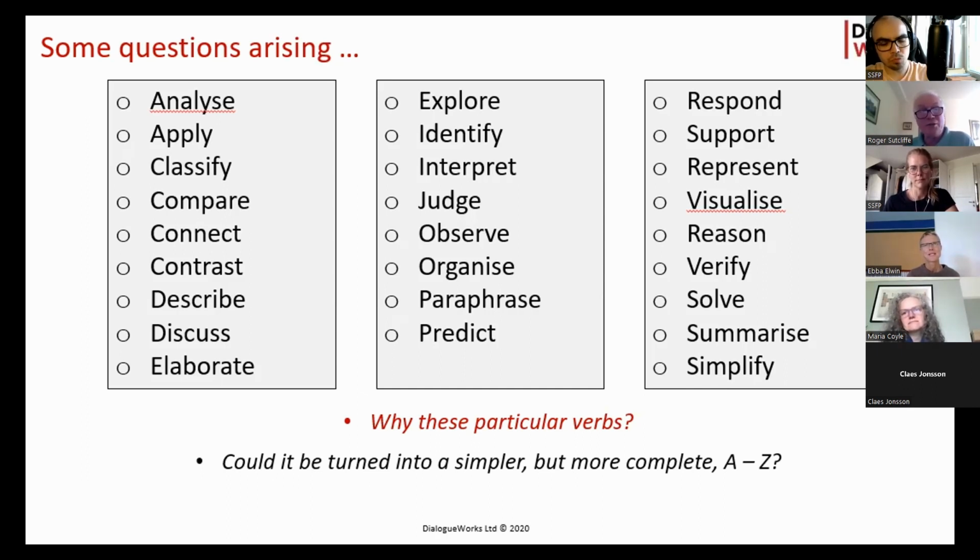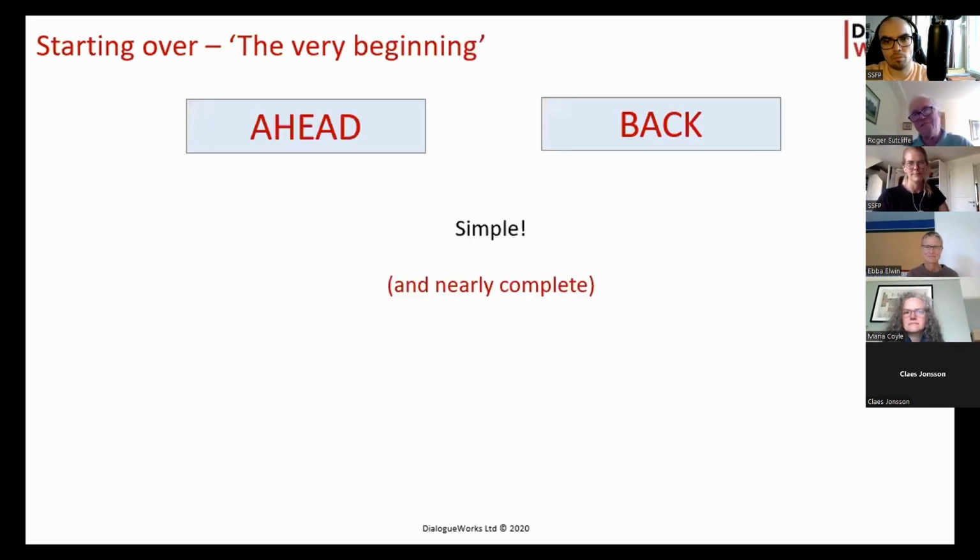And I have actually put this to several groups now, including Sophia itself, mentioned earlier, the European Network for Philosophy for Children, etc. And I've challenged them and said, look, can you think of a move, a thinking verb, if you like, that isn't covered by the Thinking Moves A to Z? And I've got to the state of being so confident now that I'm almost offering prizes for anyone who can come up with a move that isn't in the A to Z. But it's time to look at it and see what it looks like. So let me start over, going back to the very beginning.